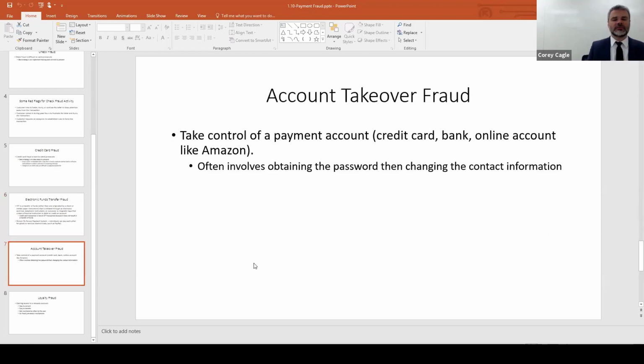Account takeover is what it says it is, but it could be taking over somebody's credit card or bank account, or it could be getting into their Amazon account. Somebody gets into your Amazon account, all your stuff's stored in there. They can just go buying something, go into your settings, change your information to their address, and change the password and lock you out. That would be an account takeover.